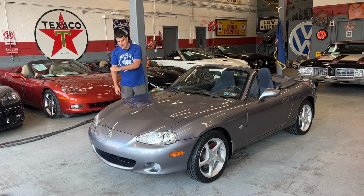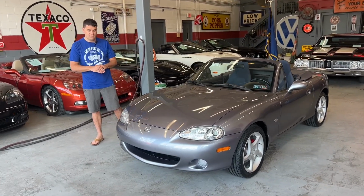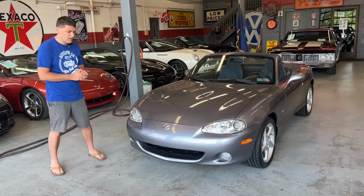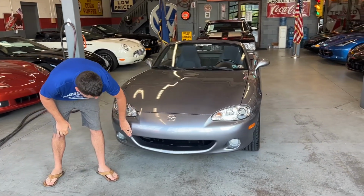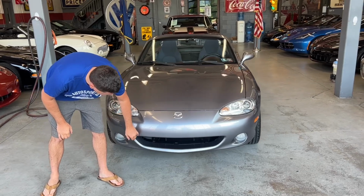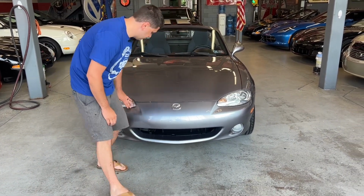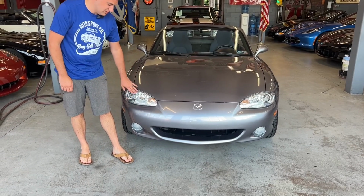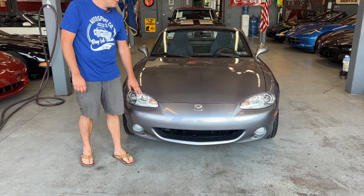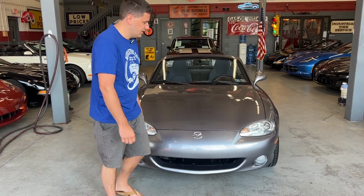So we always start with the exterior. From what I can tell, this car is all original paint. No kind of paint work, body work on it. Front bumper is very clean. Maybe a little stone chip here or there, but pretty much what you'd expect. Headlights are really nice and still have a little shine to them. A lot of times these can turn yellow and get faded over the years. None of that happening on this car.